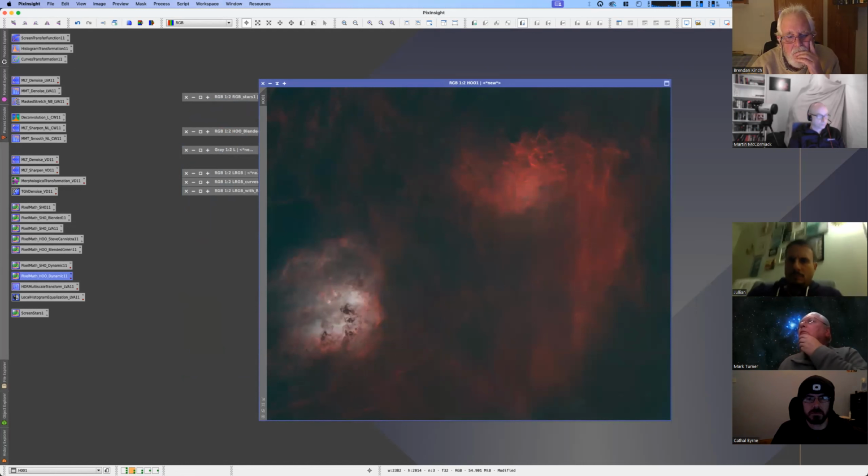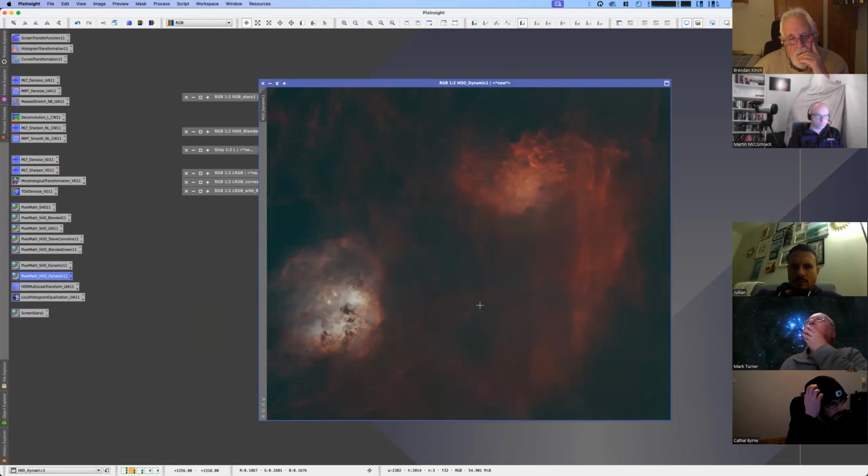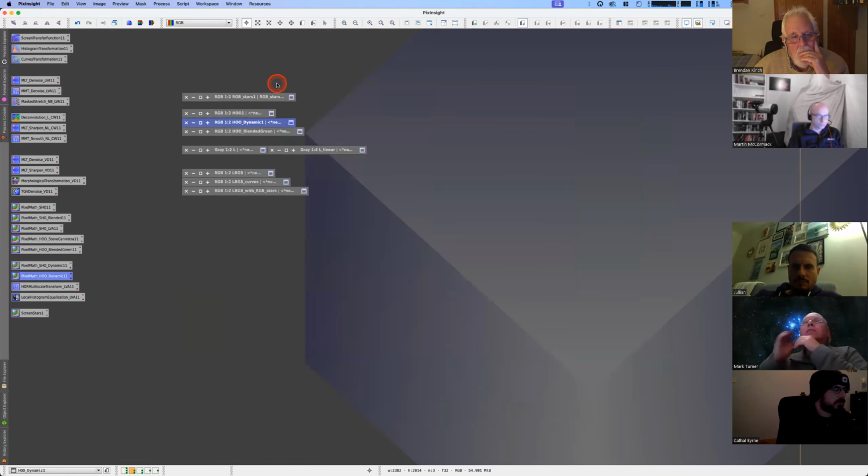So that's normal HOO, and then this is this dynamic. So you'll see it brings in a little bit of orange, a little bit of extra color in there for a HOO, which is kind of nice. And that's my favorite. Again, it depends on the target, I think, but my favorite at the moment is this 4X.